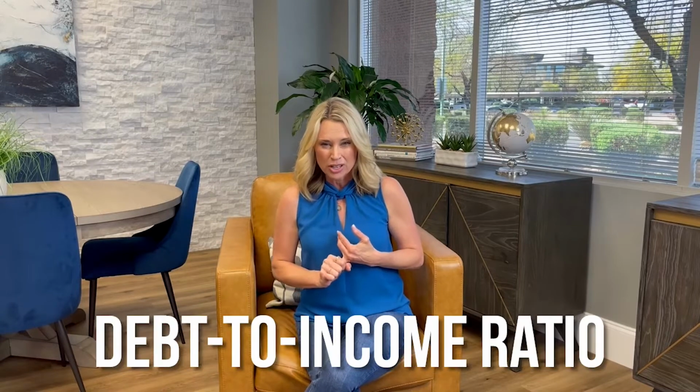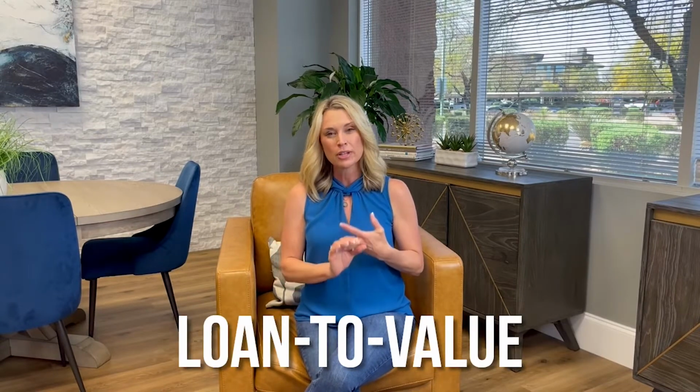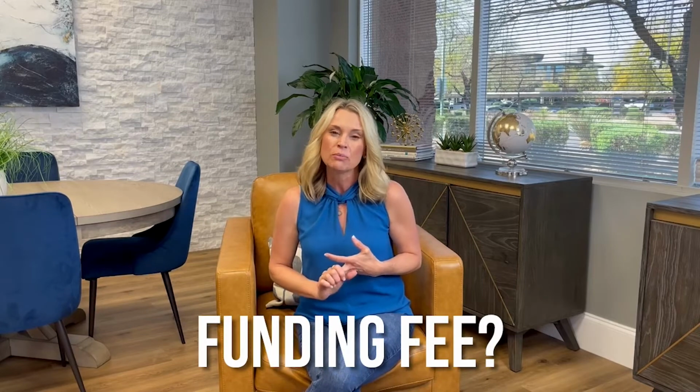All right, other things that do impact the VA loan rate could be credit score, debt to income ratio, loan to value, and whether you have a funding fee or not. As a reminder, unless you have a service-connected disability, the VA is going to charge a funding fee, and the funding fee is set by the VA and based on down payment. While that funding fee is financed into the loan, it is still considered an APR fee, which means that your APR on your loan, if you have a funding fee, is going to be higher than if you don't have a funding fee, right?